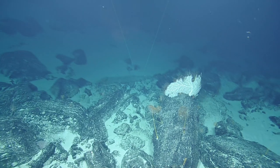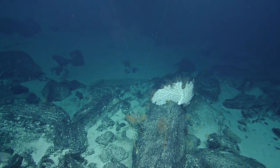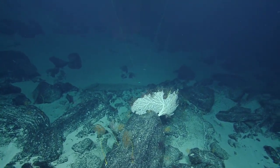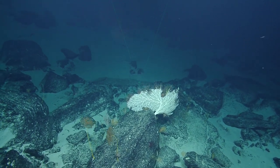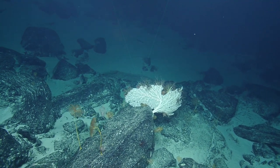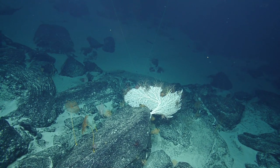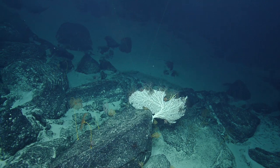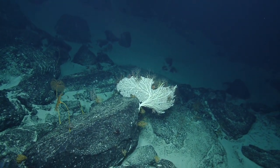Oh, that's a pretty one. That's another one of our large precious corals there with a whole host of crinoids on top. What is the scientific name for those? Is it Corallium? Now I'm going to mess it up. They're Corallium. God, that's a beautiful coral. That coral is huge. Look at that, it's a meter, almost 2 meters across probably.